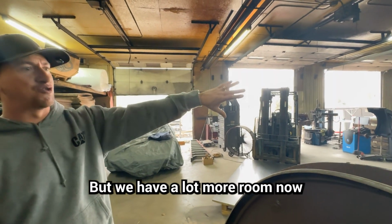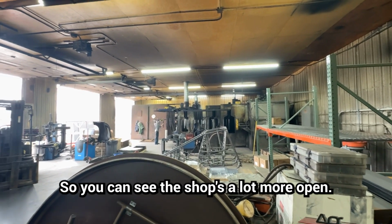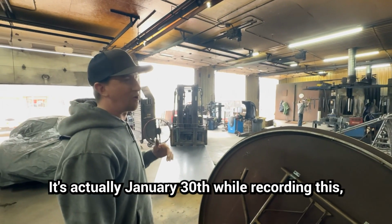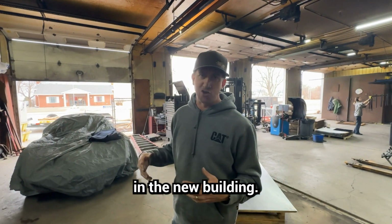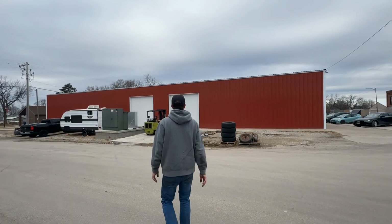But we have a lot more room now for our conveyor work, for storage and all that kind of stuff. So you can see the shop's a lot more open. It's actually January 30th while recording this, and all of our bay doors are open because it's gorgeous outside. So we're gonna head over next door and I'll show you what we've been working on in the new building. We got some work to do yet, but we're up and running. So let's go check it out.